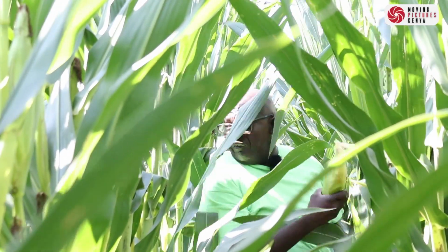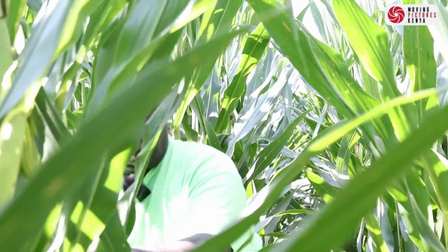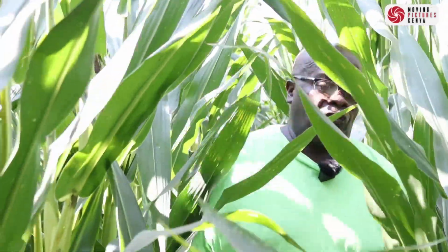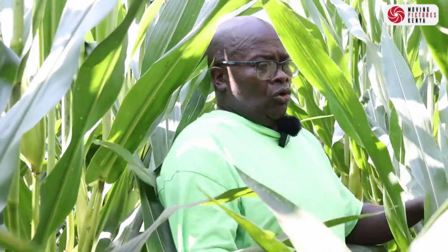I have 3 acres, and maybe like 1/8 of an acre I plant yellow maize, and the rest of everything is white. So we grow in phases so that we have corn throughout the season, because the corn dries very quick here, and most people don't want it very hard.